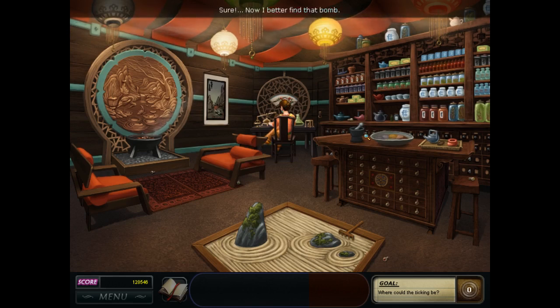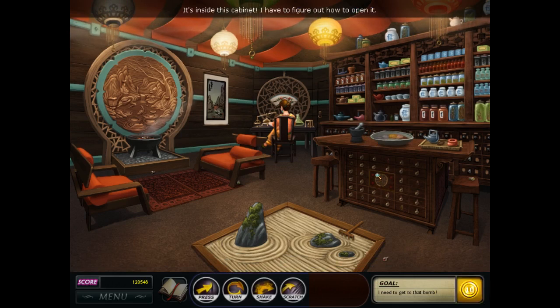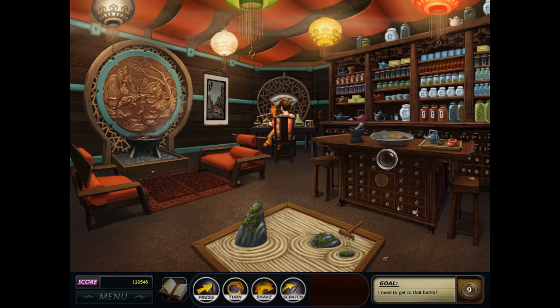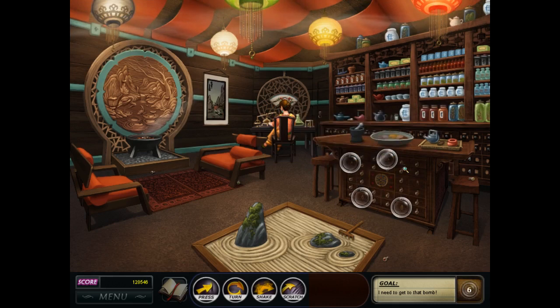Sure. Now I better find that bomb, which looks to be right here. It's inside this cabinet. I have to figure out how to open it. Lots of steps, apparently. This is missing something. This is missing something. This is missing something. And this is missing something. And this is missing something.